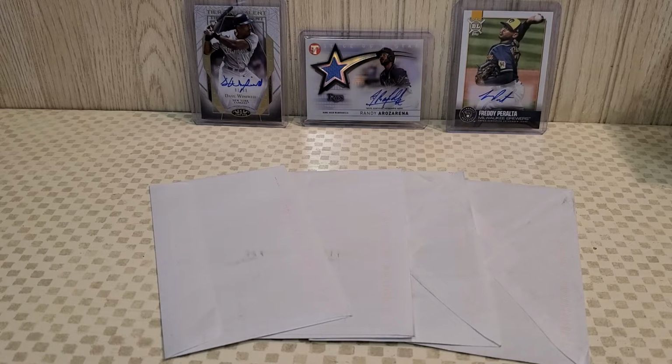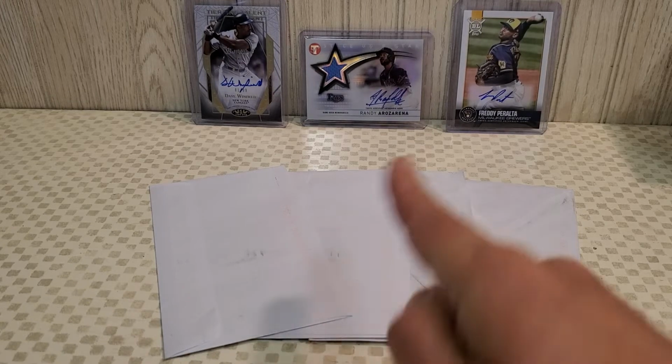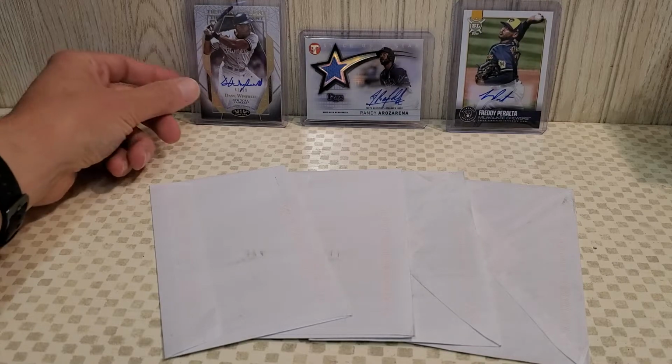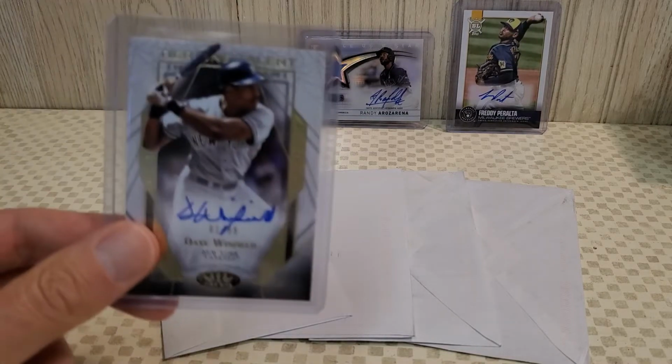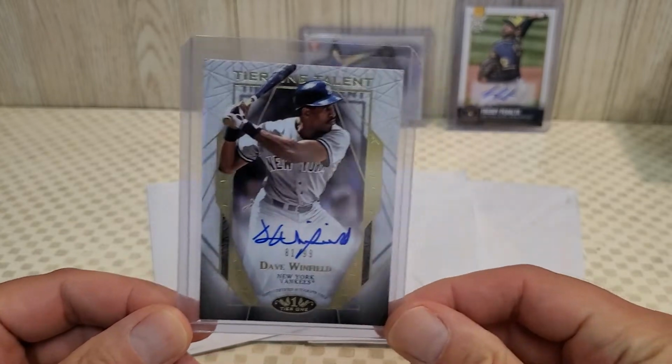But today I just wanted to show a few autographs that I've gotten recently. We're going to open 4 envelopes here. 3 of these are through the mail that I sent out, and 1 came from a friend of mine. But first I'm going to show these 3 recent auto pickups, and we'll start off with Dave Winfield here from this year's Topps Tier 1.